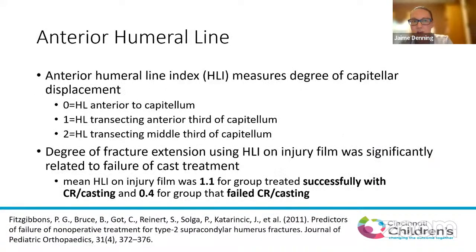And I just have one more slide on anterior humeral line, just to see how far off into the woods you can get on this topic. The anterior humeral line, the pure measurement, obviously has some variation based on age. So in various studies, people have done different things, like an anterior humeral line index, where it's measured as a 0 if the humeral line is anterior to the capitellum. It's classified as a 1 if it's transecting the anterior third of the capitellum, and it's classified as a 2 if it's transecting the middle third of the capitellum.